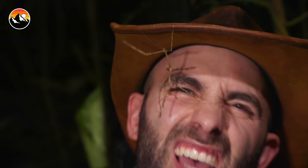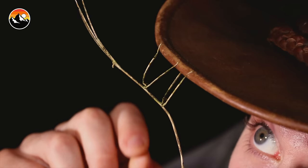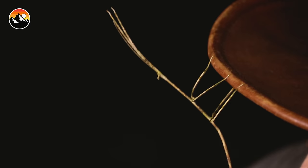Now the reason that I did that is to show you guys just how good they can climb. And look at that, they're actually capable of hanging upside down. They have these little hooks on the bottoms of their feet, which allow them to be completely mobile no matter where they are climbing. Okay, I'm gonna try to bring him back down, put him on the tree. Come here, buddy. Let's try to find something a little more dangerous than the walking stick. Very cool first animal, though.